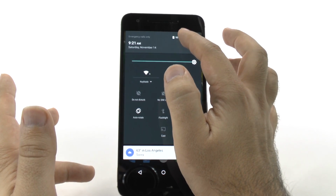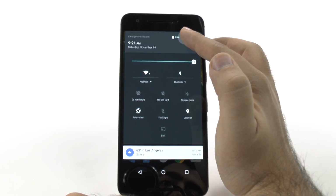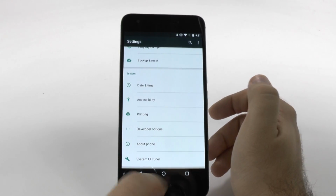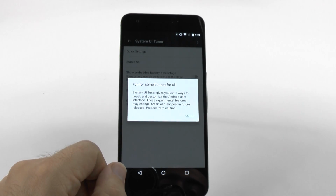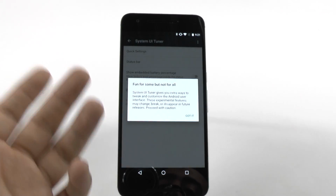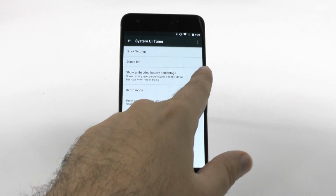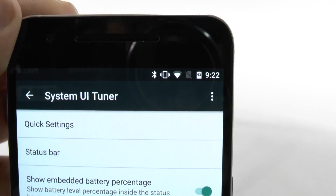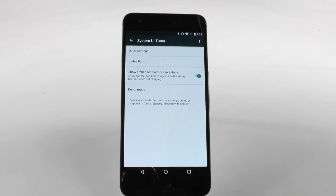But now what we're going to do is we're just going to hold down this toggle button right here. And now we unlocked the System UI Tuner. Now this is kind of like a second hidden menu. The first one, of course, is Developer Options, and now we have System UI Tuner. When we go into here, make sure that you know what you're doing, or else you can mess up your phone, as always. Bam, right there. And then right here, Show Embedded Battery Percentage. There we go. Now we can see just how our battery is doing on a day-to-day basis. Great feature and great to know how to use it.